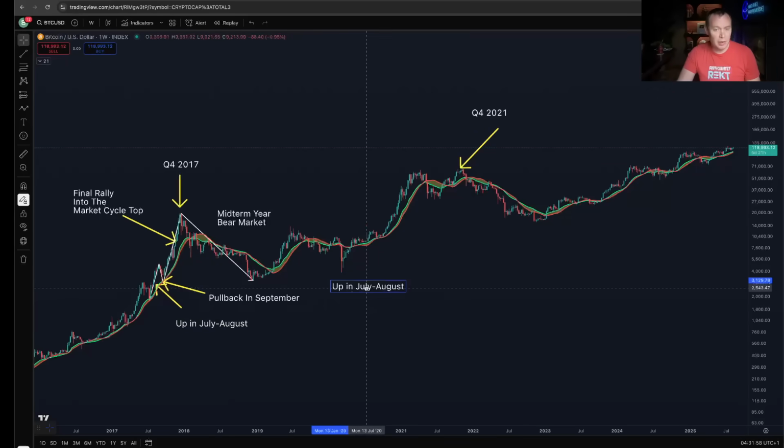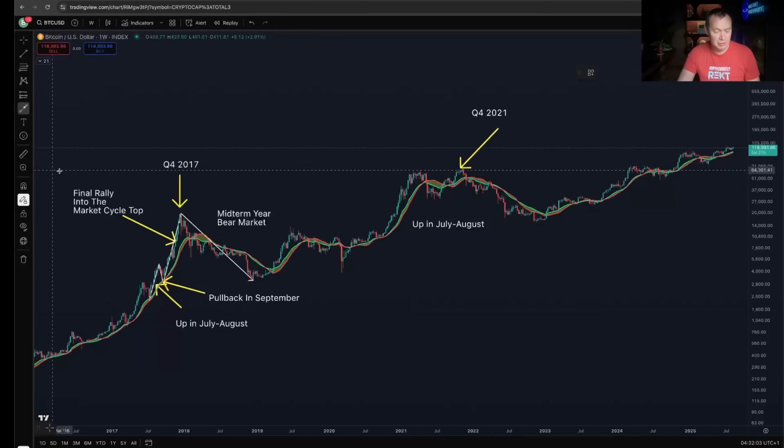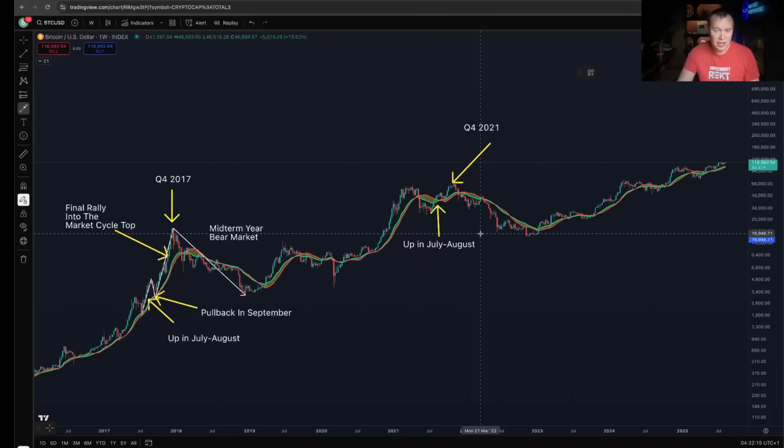Did Bitcoin go up in July and August? Absolutely, right? We already showed it on the monthly returns. Up right here, July and August. So up in July and August, same old thing, same as it always does in post-election years. And then you got a pullback in September.